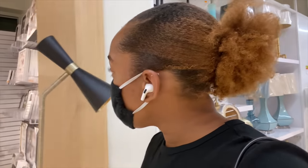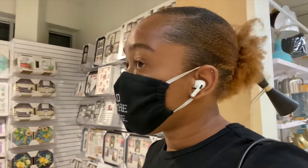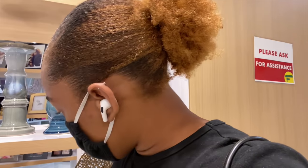Actually, not my leg. I have the slightest idea. Oh, it's a book stopper.